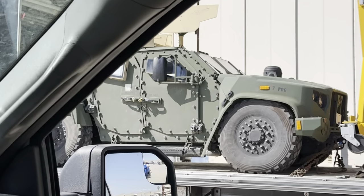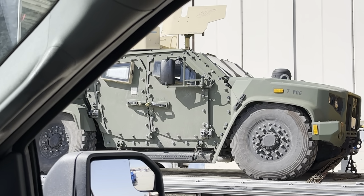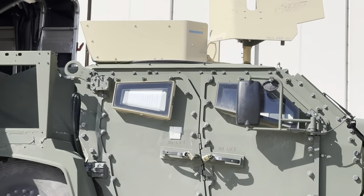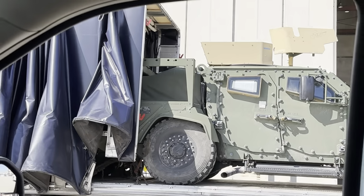Picking up some equipment from the hangar, and we drove by, and this thing was on a trailer. Holy cow, that's a heck of an armored vehicle right there. Anybody know what that is? You tell me.